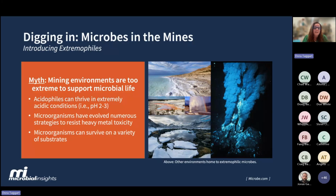But with the use of molecular tools like we have today, we're actually able to understand that not only are microbes present in these extreme environments, but some of them really thrive under these conditions. So organisms like acidophiles can actually thrive in really low pH of 2 to 3, or sometimes even lower. There's an organism I'm going to show you today that was surviving at a 1.5 pH. And then there are certain groups of organisms that really are not bothered by high metal toxicity like other organisms are. So they can help us with these high metal concentrations that are present in different locations.